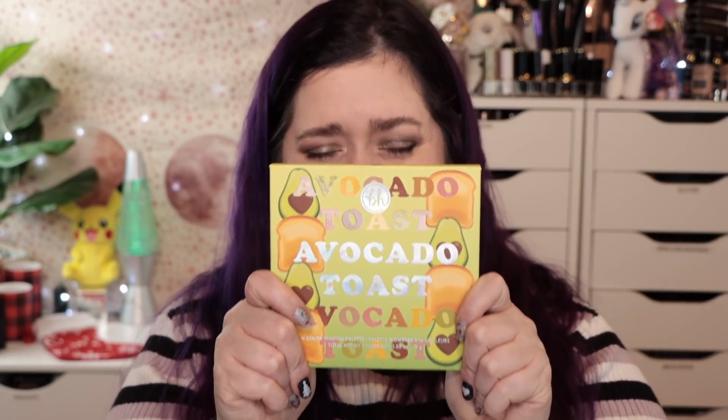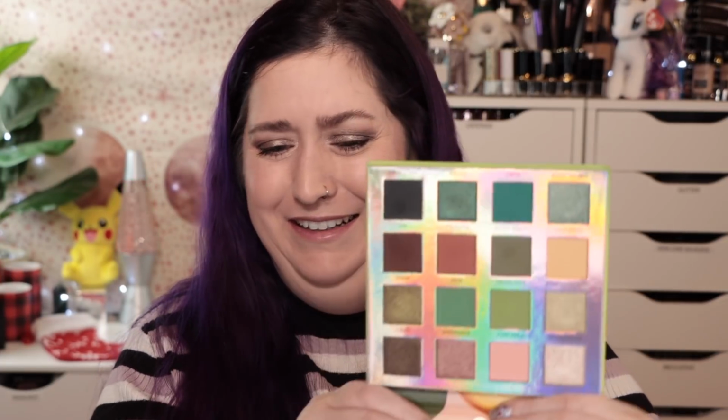All right, the last eyeshadow palette, and I think the last thing I've got in front of me. Avocado toast. This is from BH Cosmetics, and I love it. I love green eyeshadow. Just plus it's holographic. Look at the holographic. Like, this whole palette just makes me so happy. The other thing that's very nice.